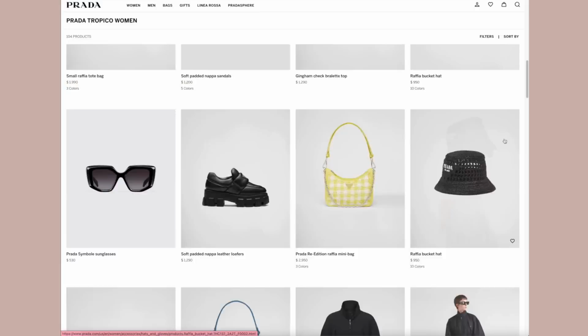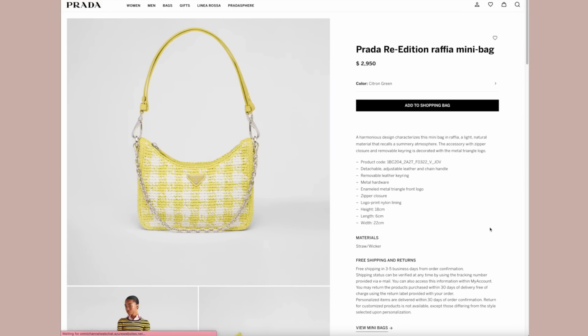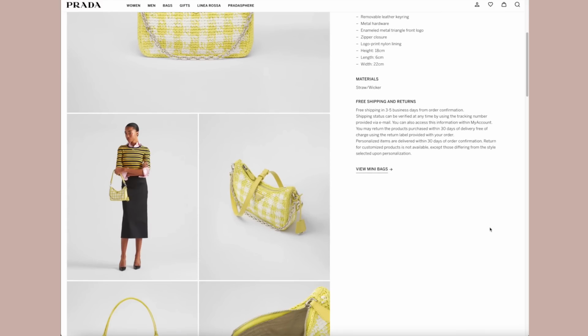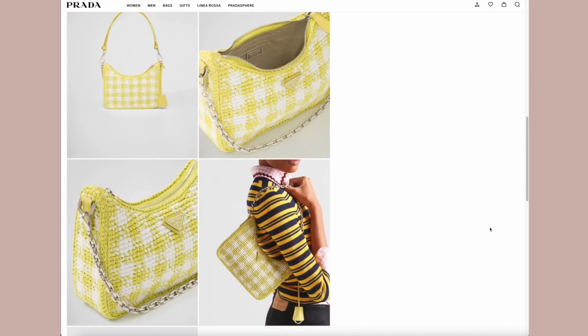Like that was everything. And then just really quick, the last thing, if you guys didn't know, with the Raffia theme, they obviously have this in the re-edition size. It has the chain and it's just one long strap. I feel like this is the epitome of a summer bag. I personally, if I had to choose between a Raffia mini re-edition or a shearling one, I would go with the shearling one. I don't know, there's something about the shearling that I love more.